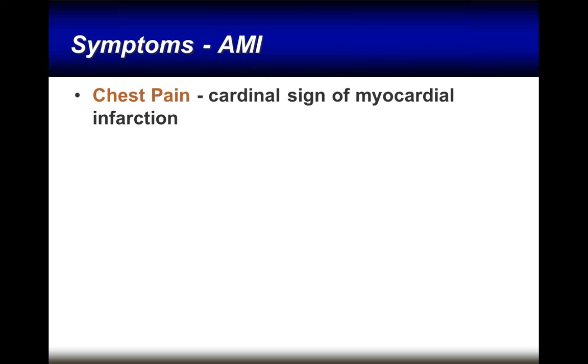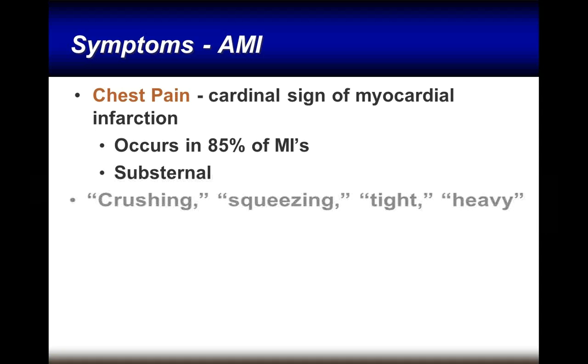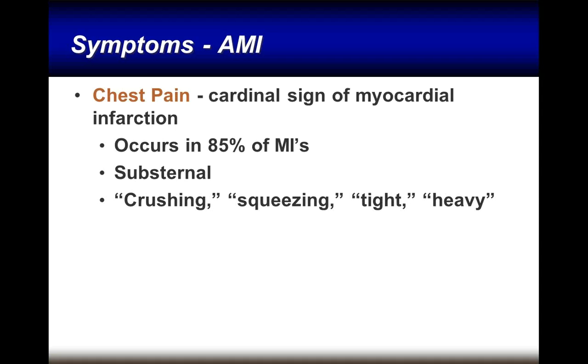So what do patients look like? Impending doom. They're having chest pains, diaphoretic, short of breath. How's the chest pain? Substernal, like someone sitting on the chest, an elephant sitting on it. 85% is substernal, crushing, squeezing, tight, heavy.